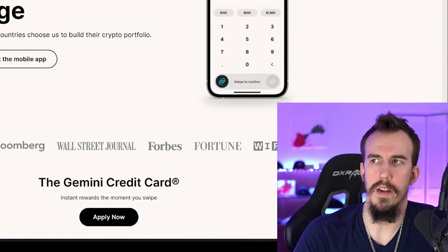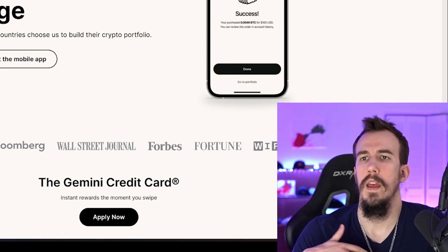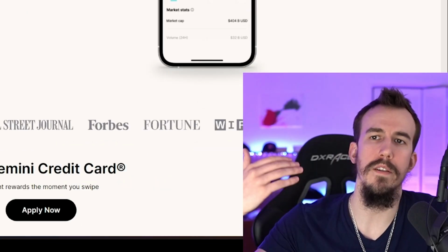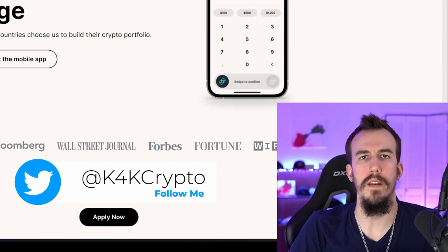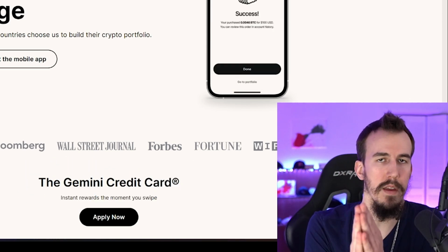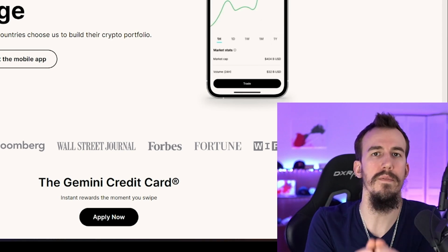Create an account. You're probably going to have to show them your ID. You're going to have to connect your bank account, and then you can just wire in some money, which allows you to actually buy crypto on the exchange. They have crypto on the exchange that you can buy with your dollars. And then you're able to move that crypto that you bought off of the exchange, which is super important so that you actually have full custody of it.